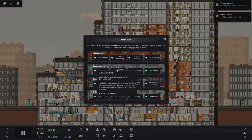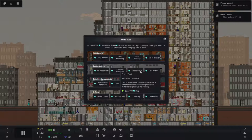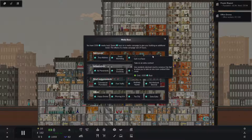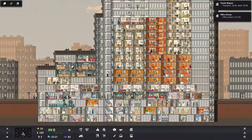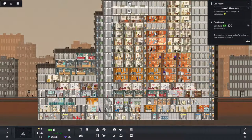I'm thinking infrastructure operating costs... Renovation cost minus 50%. That would be kind of nice if we wanted to renovate everything at the same time. Apartment construction cost minus 50%. Take on an extra contract. That would be kind of cool. I'm going to take ad placements. It's just a solid, good place for us to spend our buzz.